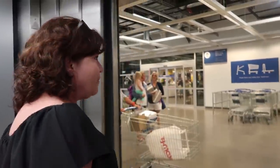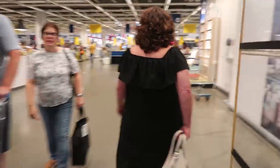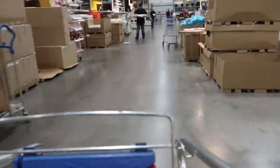Mom, are you gonna go fast? My mom walks really slow. No, I walk very fast. Okay, let's see you walk fast. Go, go, go. Faster, faster. Good job. Keep going, Mom. Aisle 17, bin 5. I think I need a cart. I'm literally running.